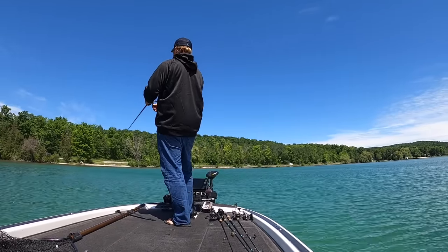But given the conditions, I'm having a pretty good time right now. Just wish these fish would get a little bigger. And again, it's just because we're out here. If we were anywhere else, these would be awesome fish. Any of these fish would make a great day. But this place has the potential for giants. And if the wind will allow us, I think we can get to them.